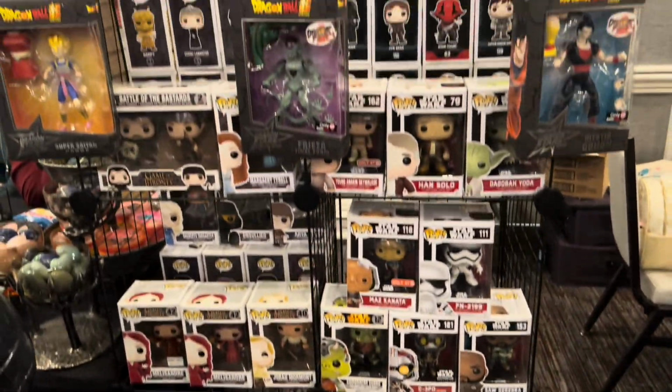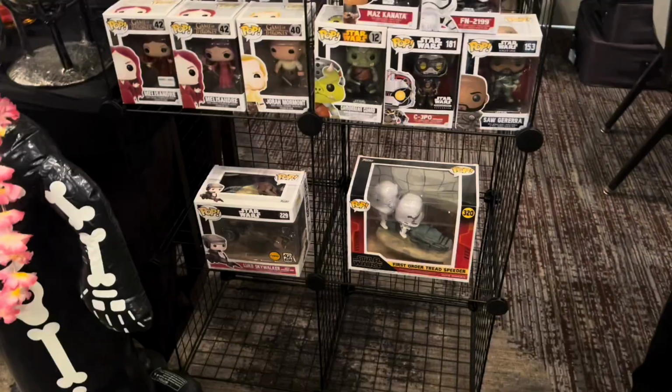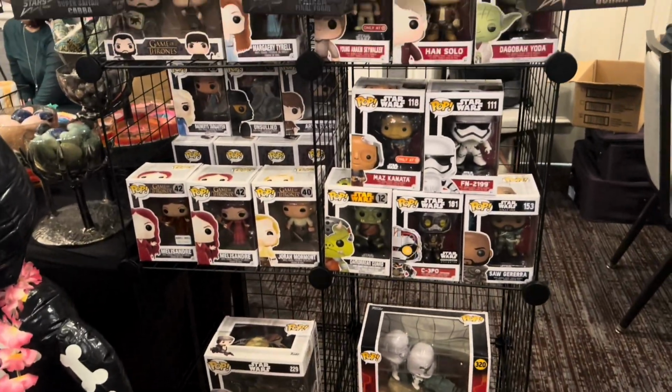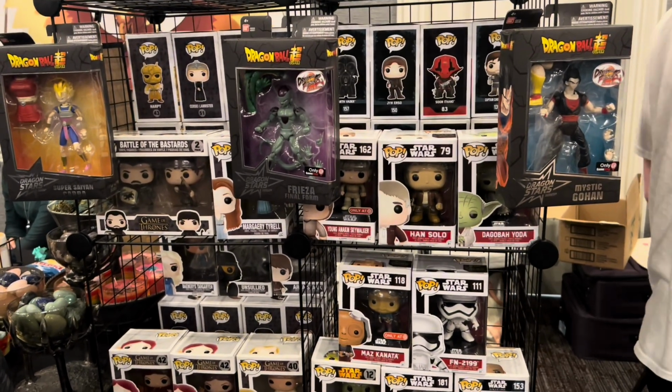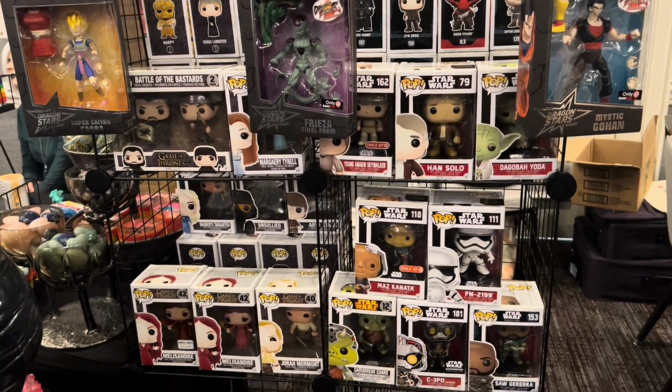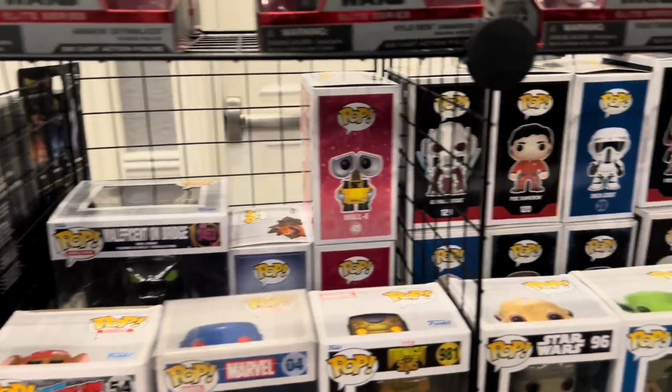And finally, our last Funko booth was a smaller booth, but they had older Star Wars pops on display and older Game of Thrones as well. So I thought these were really cool to highlight because you don't really see these too often, including that 2-pack Battle of the Bastards there, which was one of my favorite scenes in Game of Thrones.